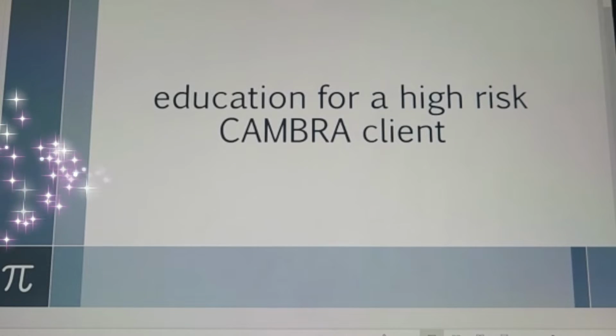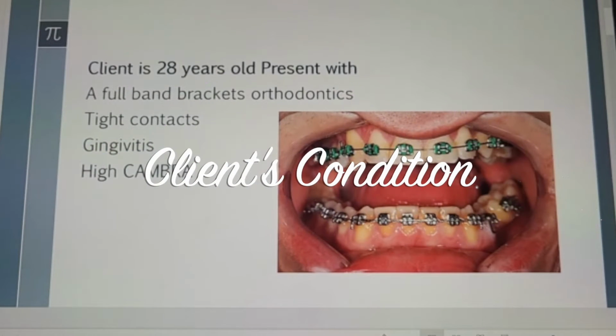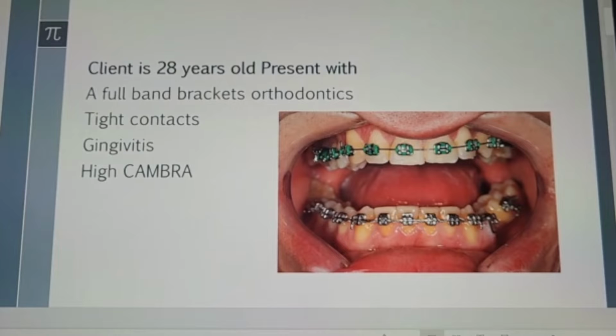Education for a high-risk caries client. The client is 20 years old, presented with full band brackets, tight contacts, gingivitis, and high caries. We came up with this diagnosis after we did the first assessment and went through the caries form and the office form that you filled. We will be doing our best to try to resolve this problem and improve your oral health.